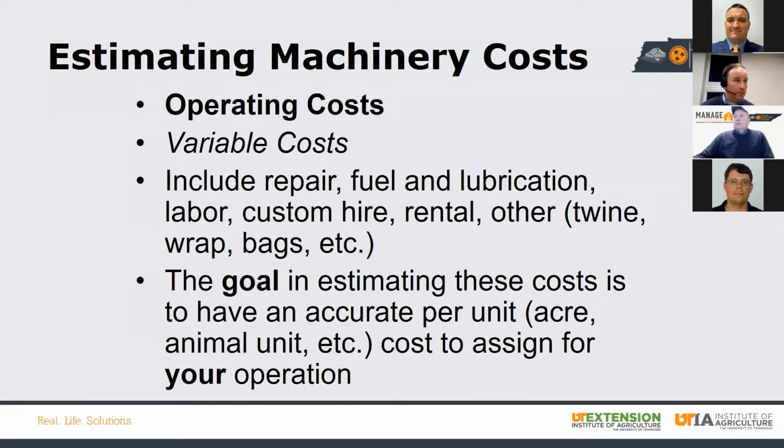Not that there's anything wrong with our published budgets, and you should take advantage of all of our published extension budgets that are out there, but you can get a better idea of your machinery costs with just a little bit of work going through some of these pretty simple calculations.